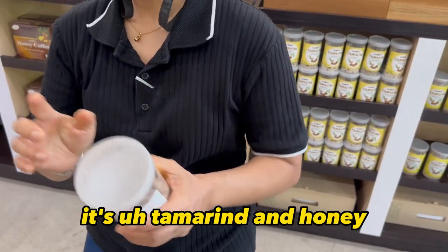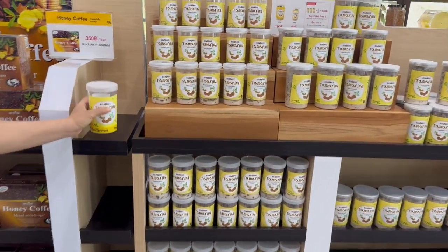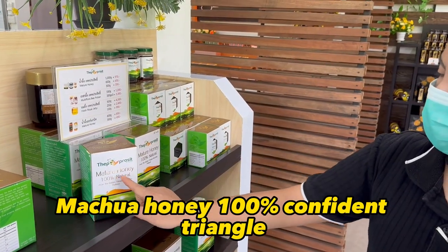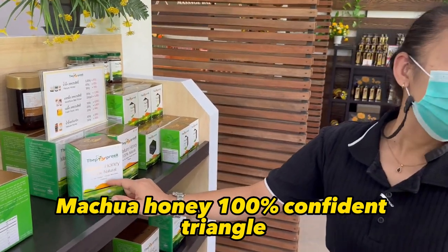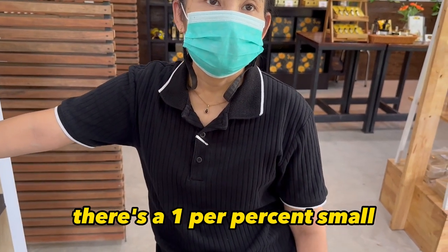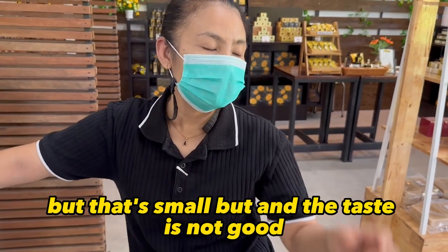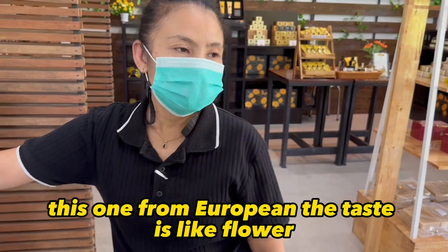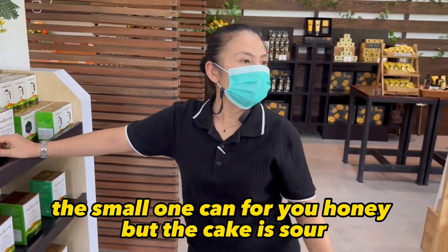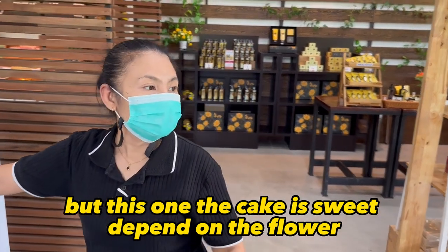It's tamarind and honey. You have that. That is vinegar, no? Because this one is mature honey. Mature honey, 100% from the Golden Triangle. You told us you have European bees, yes. Some other bees, no? There is one, the small bee. That one can produce honey, but it's a small amount, and the taste is not good. This one from the European bee, the taste is like the flower they eat. The small one can produce honey, but the taste is sour. But this one, the taste is sweet, depending on the flower.